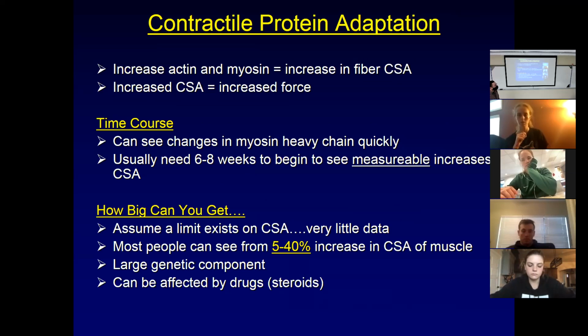Okay, now let's switch gears, okay? Now let's talk about the really fun stuff, which is how do we make ourselves just jacked. Okay, I want huge, giant muscles. Okay, how do I do it?